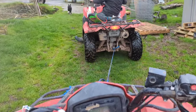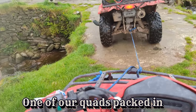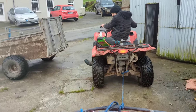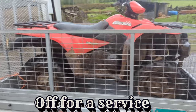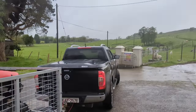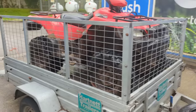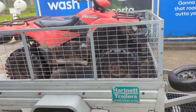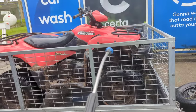Quad, pulling another quad. The quad has given up on us there, but we'll just carry it back now today for service and get it checked out to see what's wrong with it. We didn't have time all along as we were flat out with lambing, so we're carrying it over today. Had to stop off here in Tesco as well to give it a wash because it was fairly dirty. I got turned away last time when I brought the quad over because it was so dirty, so I have to make sure it's clean every time now.